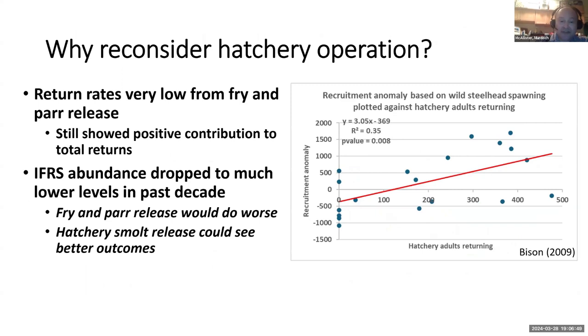And there's still some interest in reconsidering hatchery operations. So why, despite these really low returns? It wasn't a total disaster. It does appear that the more hatchery adults they were getting back, the more it contributed to the total returns. It just wasn't a very big contribution. So those results in terms of increasing total returns with increasing hatchery output basically refute the hypothesis that there was absolutely no hatchery effect. It's basically inconsistent with the hypothesis that hatchery production was really damaging the wild production.